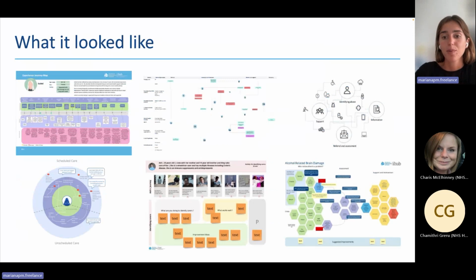So this is just a few examples of what journey maps looked like across the organization. As a result of all these things that I just mentioned earlier, the journey maps across Healthcare Improvement Scotland looked completely different across different teams. Often they were too overwhelming and difficult to read because they're just trying to convey too much information, or they're using a visual that makes information harder to read and makes things more complex than they could be, which is the exact opposite of what we want a journey map to do.